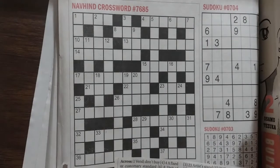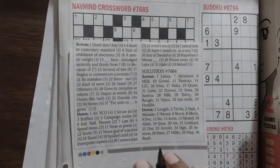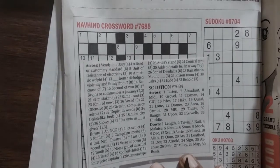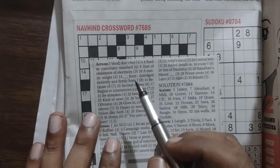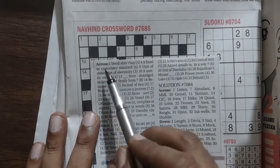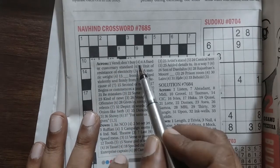This is again the Navin Times crossword. It's an older one, as I mentioned earlier. And here are the clues. So let's begin with this. Right. So I'll start with one across. It says, "Vend, don't buy."